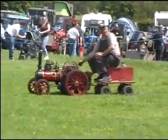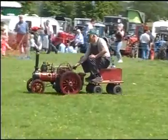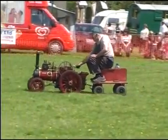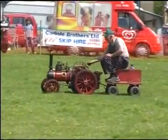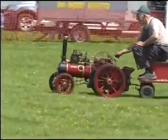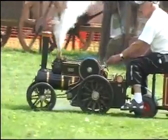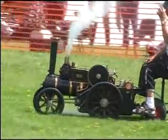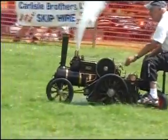Hello, young sir. How are you doing? Good. And hello there. And yes, Robbie. And what have we got here, sir? 4-inch Burrells of Thetford. This engineering miniature fills the gap in our history, doesn't it? Thanks very much for bringing it along.